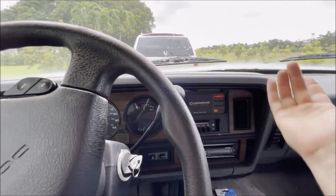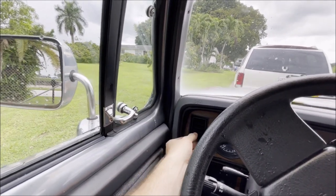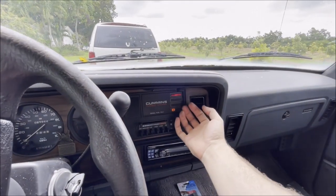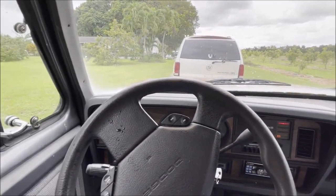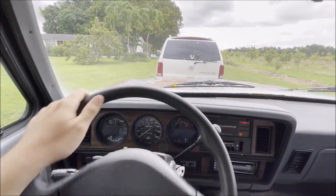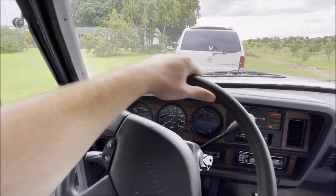Now, they told me the AC works. I didn't check. Well, I'll be damned. It sure does work. Unbelievable. $1,000 truck with cold AC, a diesel, a Cummins turbo diesel. This truck, if it was a gasser in this condition, I don't know, probably be a couple $1,000 truck. It's a 3/4 ton turbo diesel. That changes everything. Steering feels nice and tight.